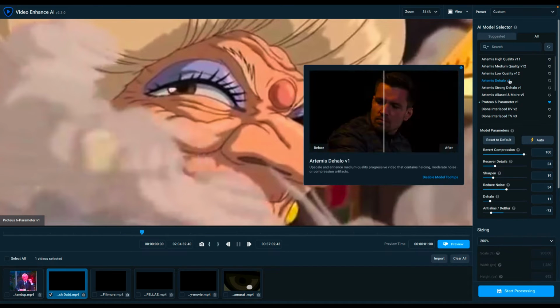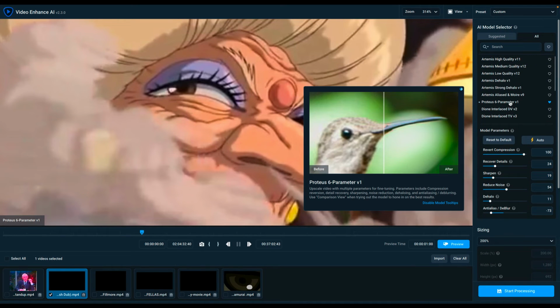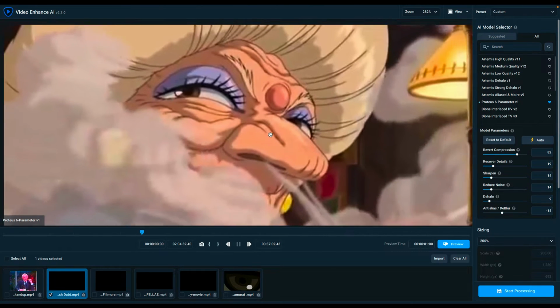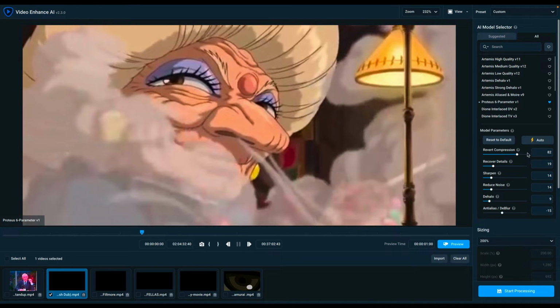So they don't have a preset for cartoons. For this, I'd probably use the Artemis 6 setting here, so I can fine tune it myself. I'm going to reset all this and press the auto button, and it's going to look at this frame and analyze it and see what it can do. So it's recommending that I boost up the compression or the revert compression option here, and it's recovering some details, not much. But I think I'm going to have to do some anti-aliasing just a little bit, or even the de-blur. You kind of have to play around to see which fits better for your footage.